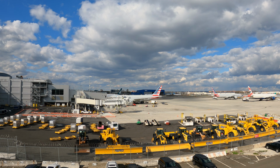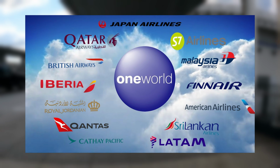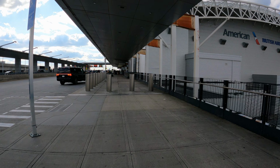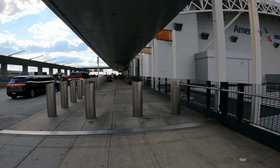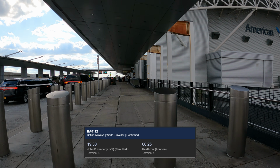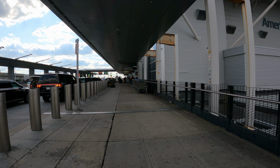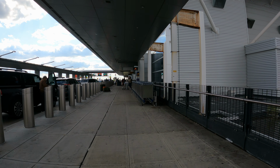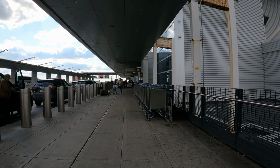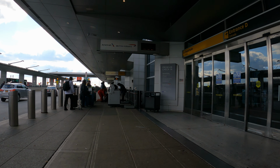Opened in 2007, Terminal 8 is where most oneworld airlines, including BA, American, Iberia and Qatar Airways are based. My flight today is BA 112, departing JFK at 7:30 p.m. and arriving in London at 6:25 a.m. UK time. Not knowing how bad the traffic would be, I arrived at the airport way too early. As such, I was one of the first passengers to check in and the queues were non-existent.